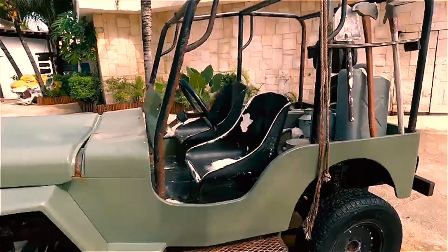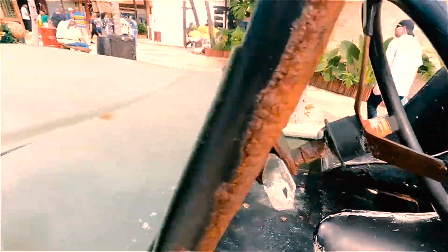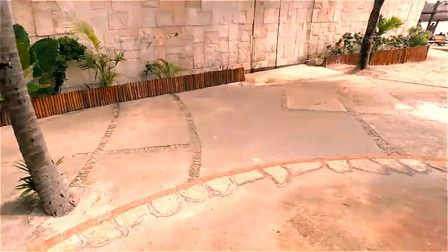An old vehicle, this is... That looks abandoned. It doesn't even look like it has an engine. Oh, it's a tank. So cool.